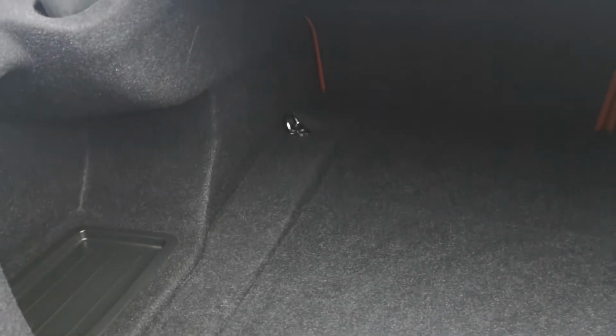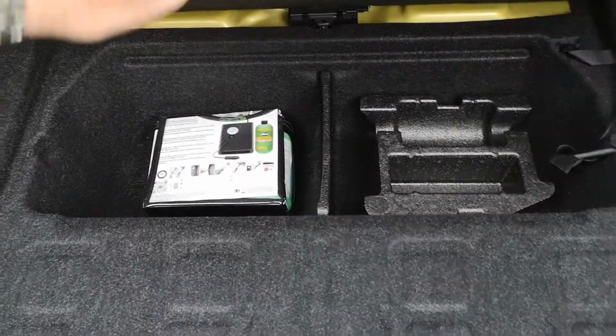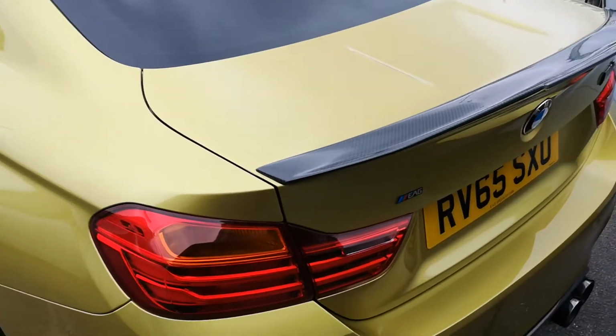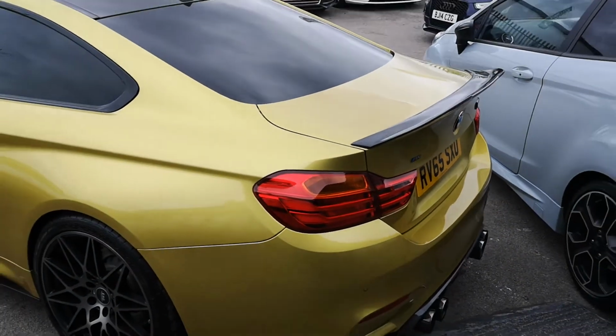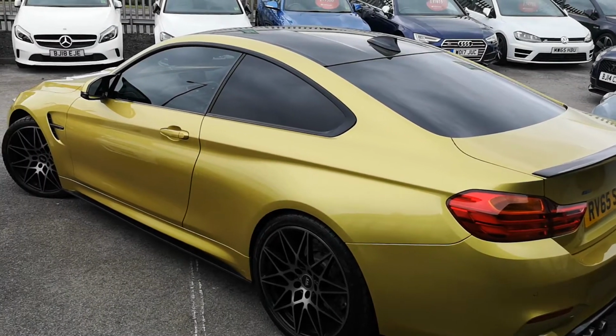Now there's a quick taster of what the interior has in store for you. But as you can see, this is littered with options and convenience features. It's just a fantastic looking M4. Here you've got a little reverse camera, and let's just take a moment to appreciate the beauty of what this car is from another angle.